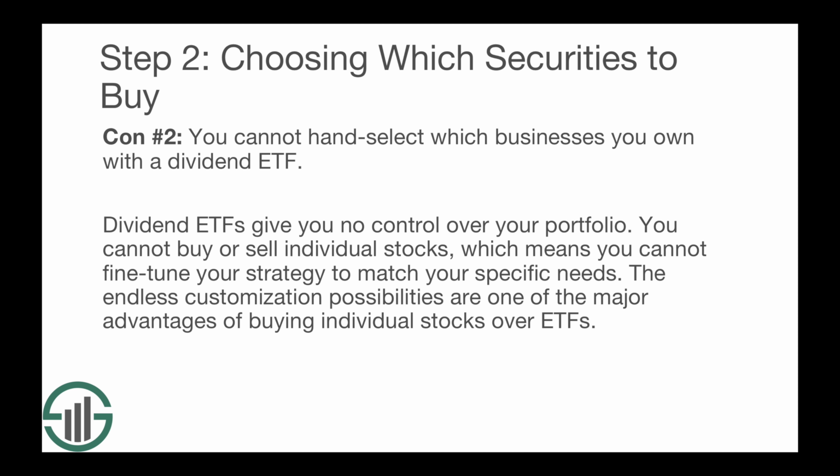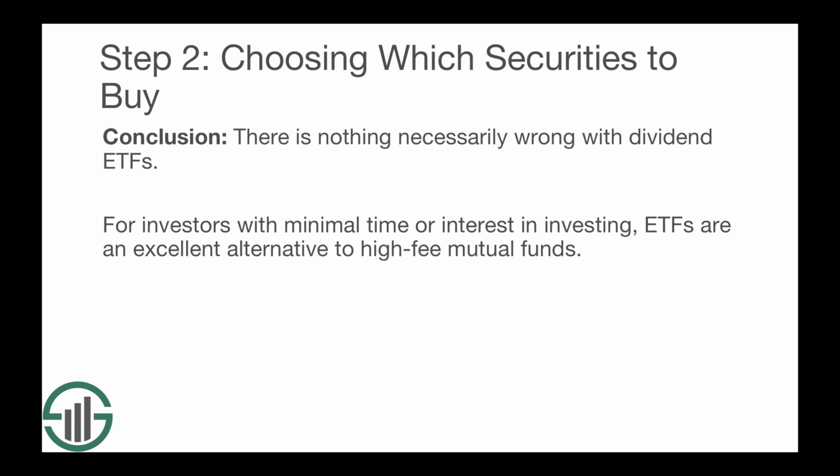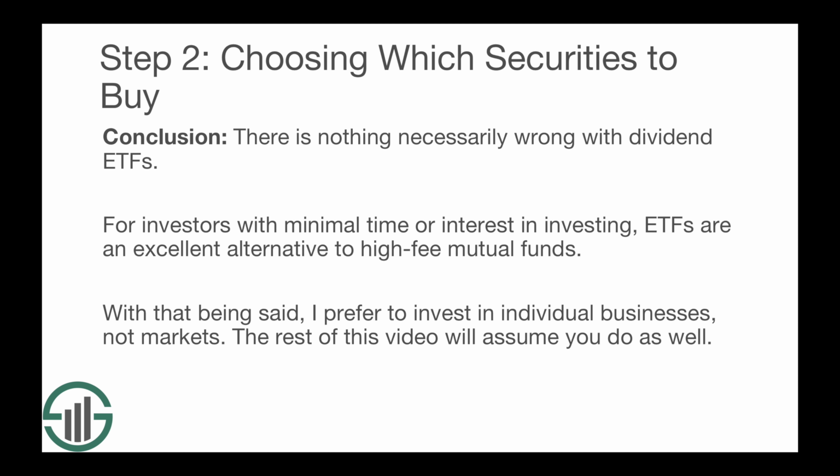You cannot buy or sell individual stocks, which means you cannot fine-tune your strategy to match your specific needs. The endless customization possibilities are one of the major advantages of buying individual stocks over ETFs. Conclusion: there is nothing necessarily wrong with dividend ETFs for investors with minimal time or interest in investing. ETFs are an excellent alternative to high-fee mutual funds. With that being said, I prefer to invest in individual businesses, not markets. The rest of this video will assume you do as well.